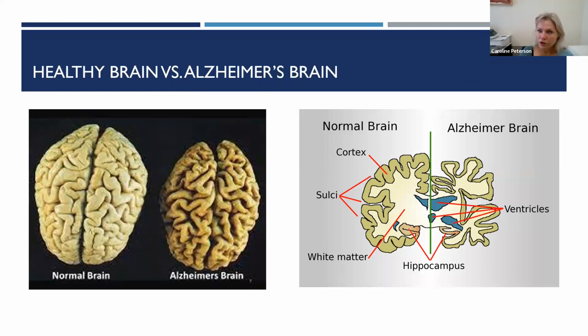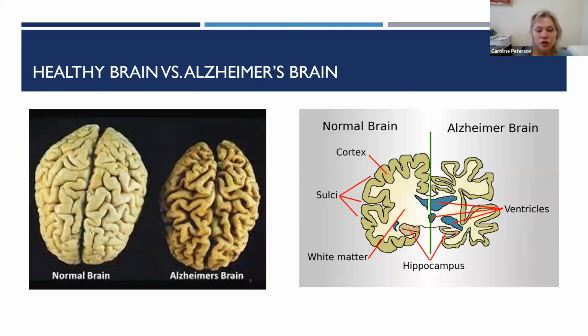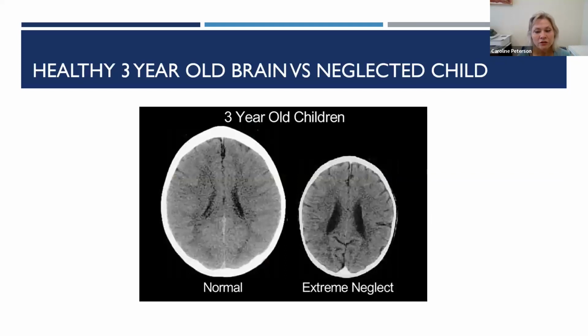That kind of looks like the Alzheimer's brain. If you look at the normal and the extreme neglect child brain, and you look at the normal and the Alzheimer's brain, there's a similarity. The Alzheimer's brain is smaller, just like the neglected child. The Alzheimer's brain, we have diminished white matter, gray matter, enlarged ventricles, and enlarged sulci. The mass is less, just like in that extreme neglected child.